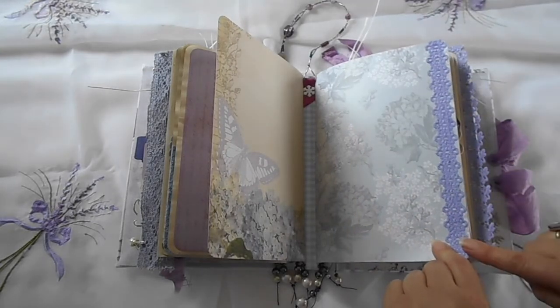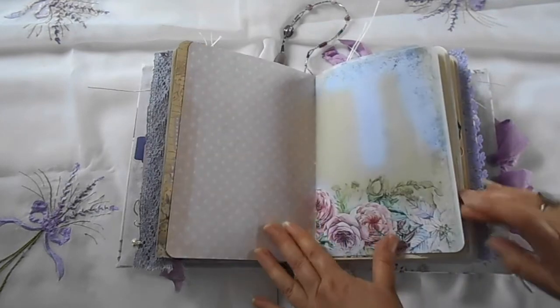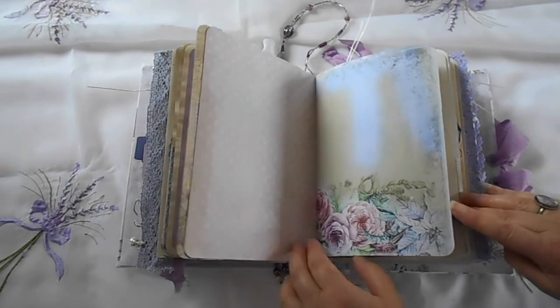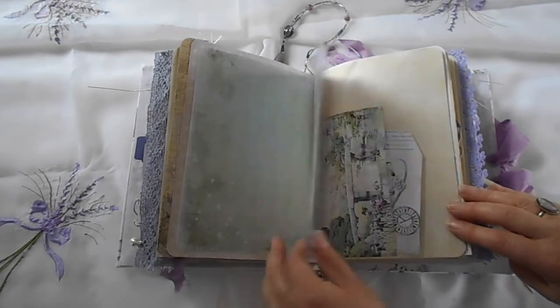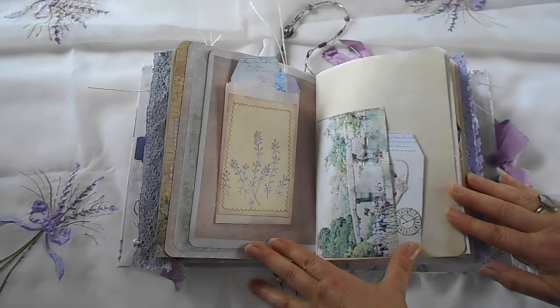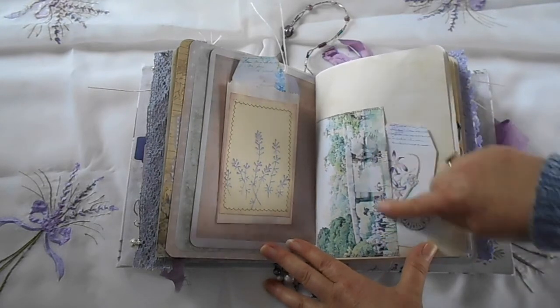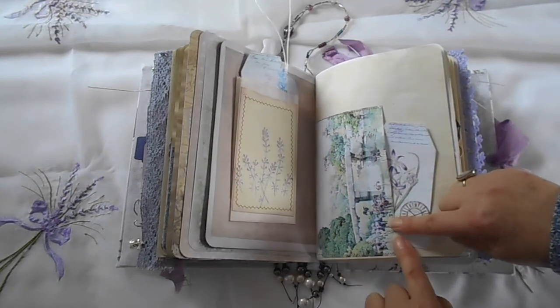And I have put some fabric trim, lace trim on the edges of the pages. It's a gorgeous pink toned page. Colours in this are just beautiful. Very soft pink lavender, and that is another of Mrs. Cogs' garden ones with beautiful irises.